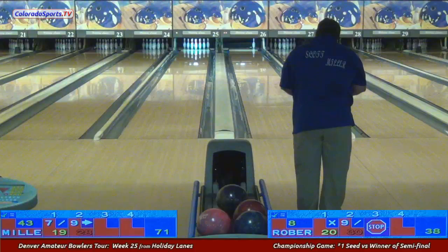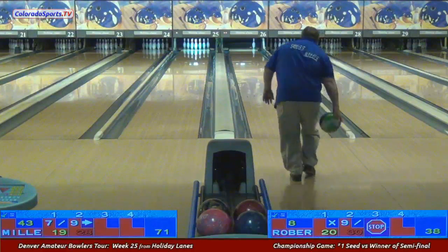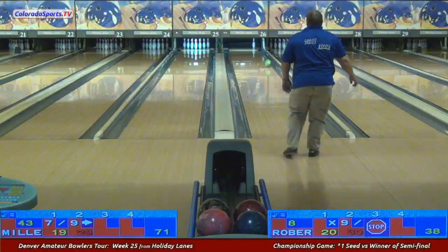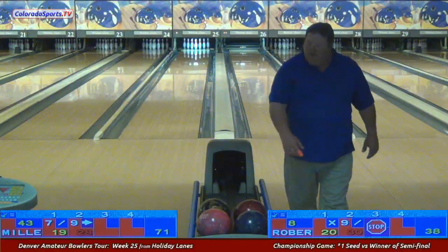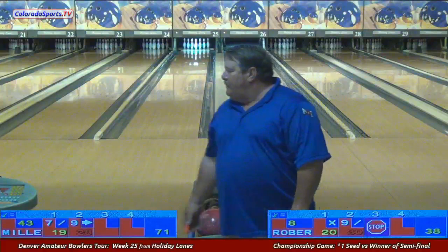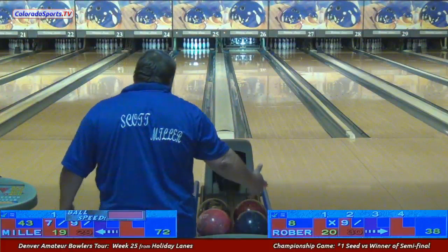Neither one of these guys are going to take a lot of time. They're going to get up. This will be a quick match. Yeah, it will be. And he's right at it. Yep. Good shot. Yeah, if he keeps on target, keeps his trajectory, that first shot was just tugged left. If he throws that ball right there, he's going to push Scott pretty hard.